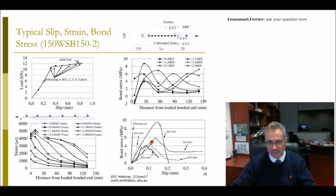exhibits a similar shape to that of FRP to timber, and FRP to concrete, and also FRP to masonry. And for the modelers out there, it's the bond slip behaviour which is really important for defining the constitutive law between the bonded interface. So in light of this, we can develop the constitutive laws, which I won't show here, but laws can and have been developed which can then be incorporated into numerical modelling. My presentation today is predominantly of an experimental nature for you to understand the trends.